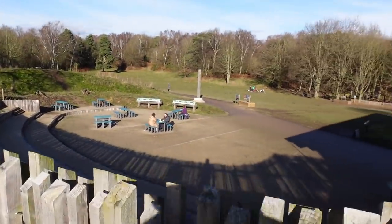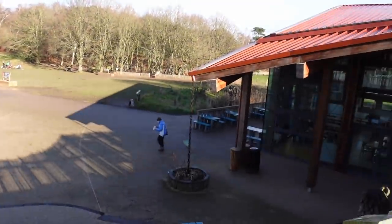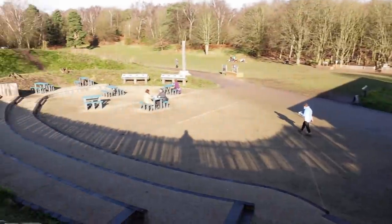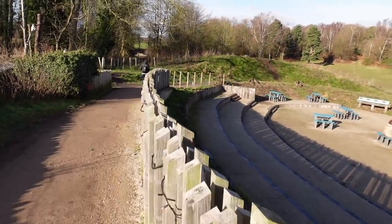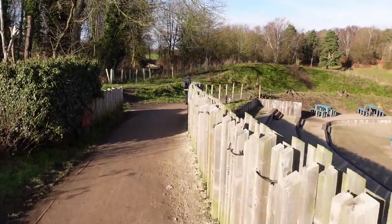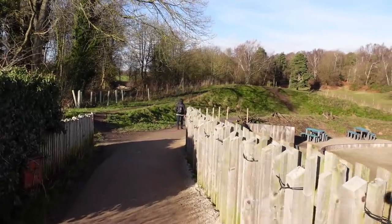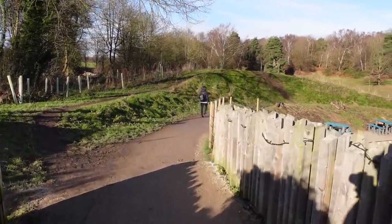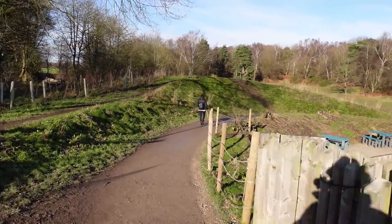Lovely seating area down here, and the cafe. I think we'll probably call in there on the way back. Sue's keen to find the old oak tree, so we'll carry on down the path and see if we can find it. What a beautiful day for a walk.